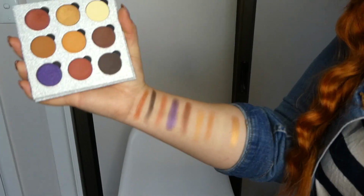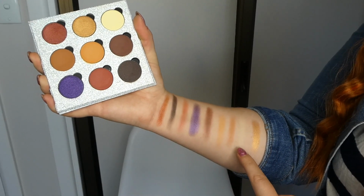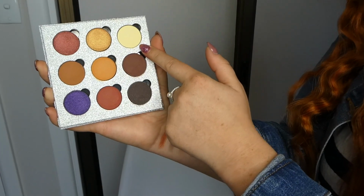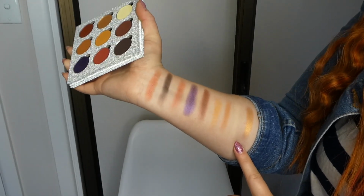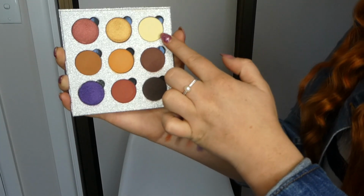It's a very nice kind of neutral array of colors. This chalky yellow doesn't really fit in with the palette either. All of them are kind of warm tones, and there's this weird yellow color. So if there's 1 out of 9 that doesn't work, then that is fine with me. But as for arm swatches, I'm pretty impressed. It's not that bad. They're not chalky or anything. The only shade that was chalky was this yellow shade here.